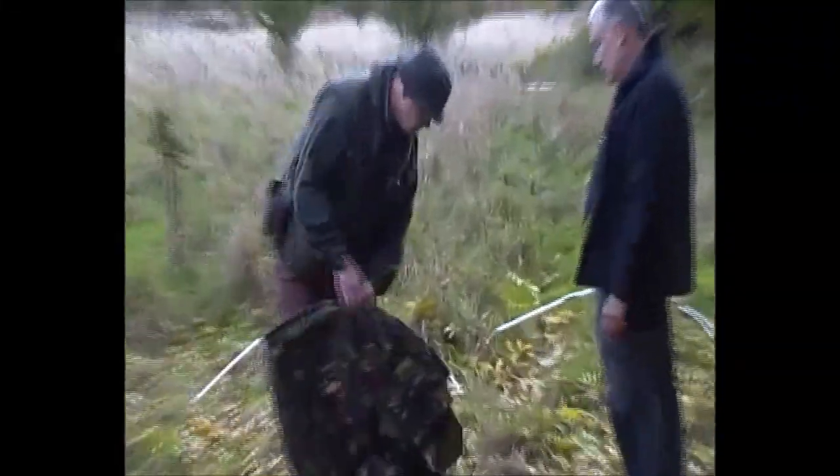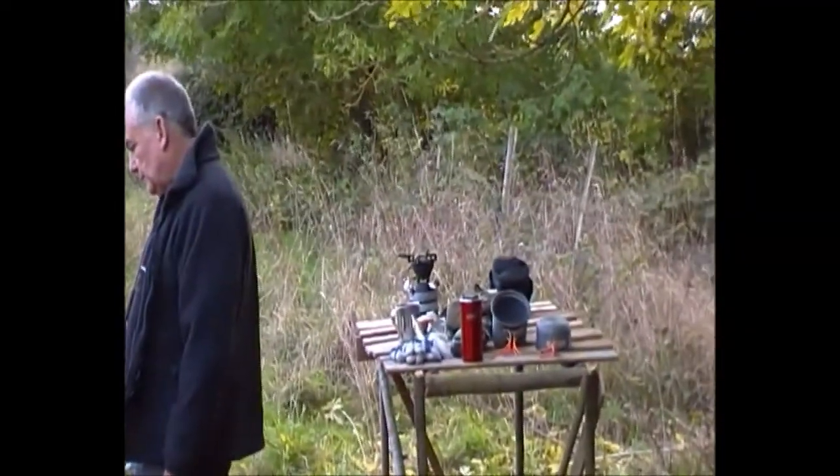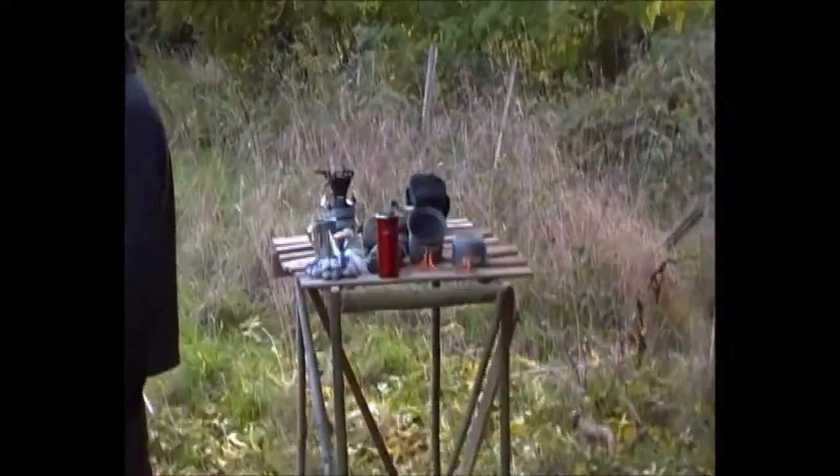Mike's doing his bivy bag there. It's going to be quite good. We've all had a cup of tea, what have you, all the kit sitting on the table, and we're just fiddling about here in a minute, so I'll get back to you in a little while.